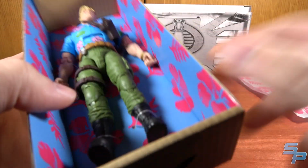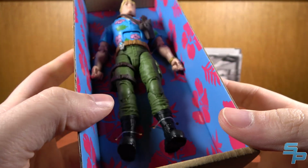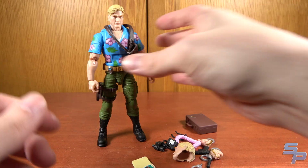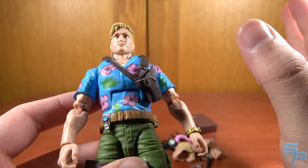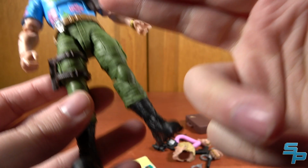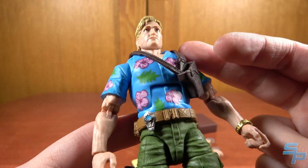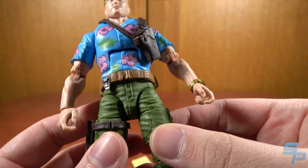So there is that. I'm gonna go cut Chuckles out of this, and do it over the trash can so I don't throw those all over my room. All right, so now I got Chuckles out. I think what's really fun about Chuckles is that he stands out in a crowd. You got this crowd of Joes, and then here's the guy in the Hawaiian shirt. He's got military pants down here, but then the Hawaiian shirt and the gun belt thing, he looks like a Miami Vice character in a lot of ways.